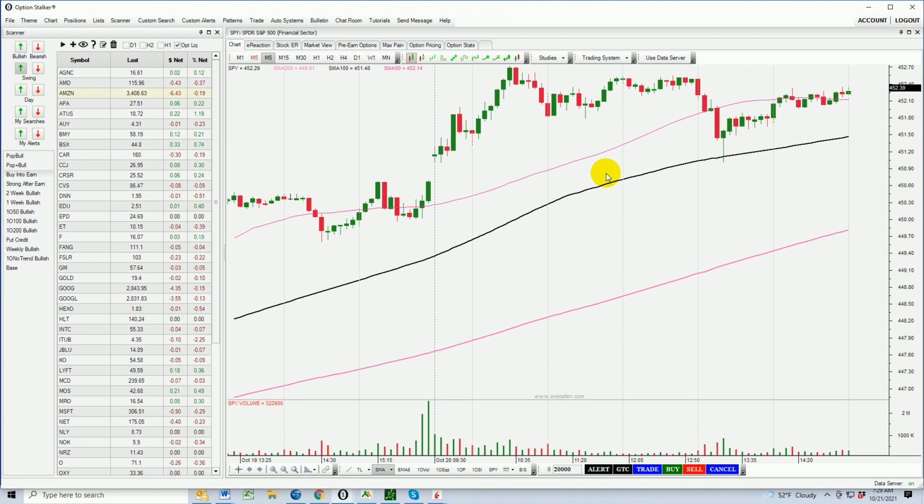If we don't see a big year-end rally, however, if we can't get through the high of the year substantially, I'm going to view that as a warning sign for 2022. So keep that in mind.